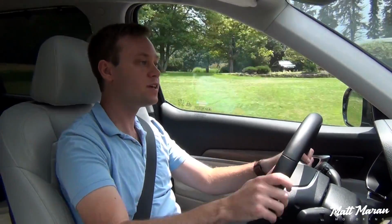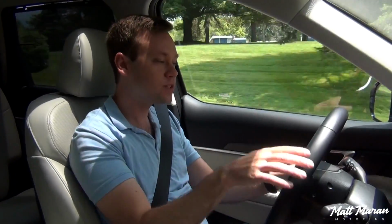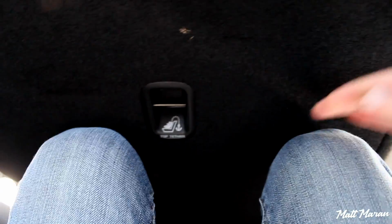So even if you are a little bit on the taller side, you will be able to have plenty of space back there. Now, the only thing that I was a little surprised by as far as the spaciousness of the Telluride is the lack of third row legroom. Whenever I originally did my review of the Telluride, me sitting behind myself in all three rows, I had enough room. Now, it wasn't super spacious.